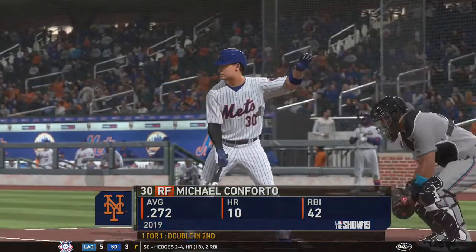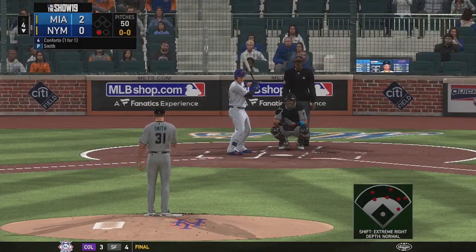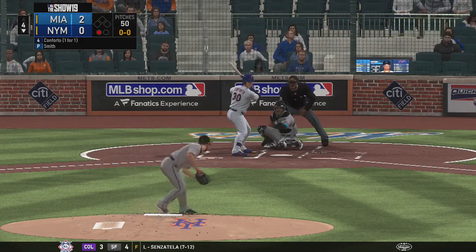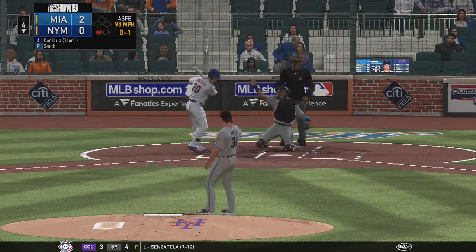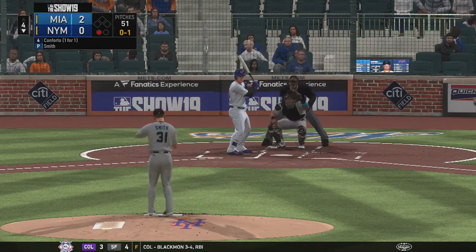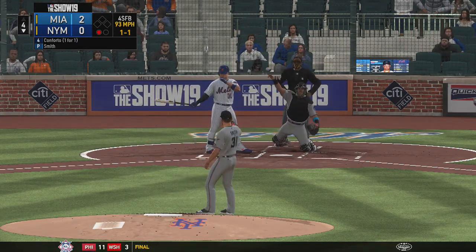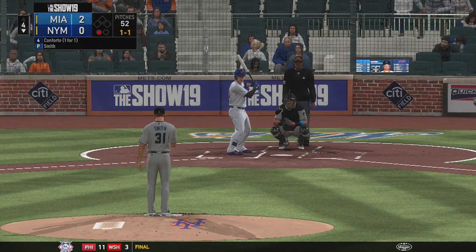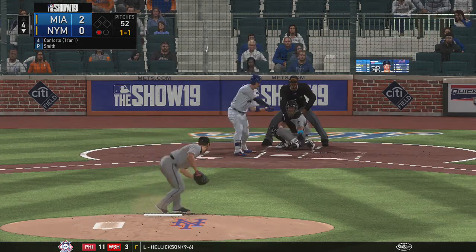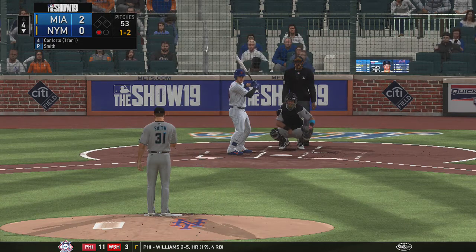So here's the cleanup hitter, Michael Conforto. He'll try to follow up the double in his last at-bat with another big hit right here. And that's been their only hit so far in this one. They've been dealing with some really great pitching in this game. 0-1 the count. The 0-1 delivery. And he lays off for ball 1. One out, nobody on.